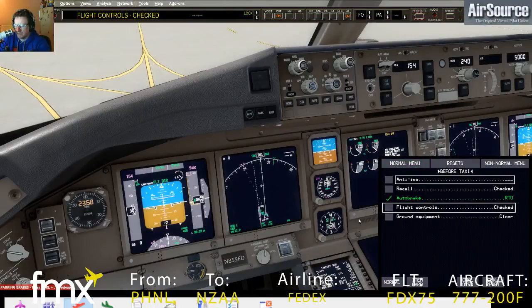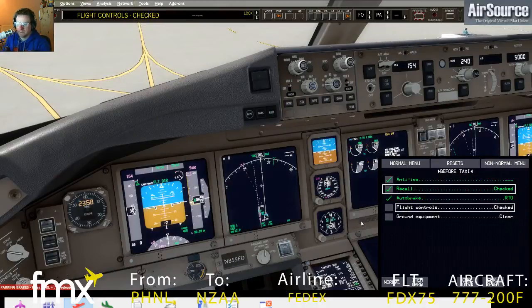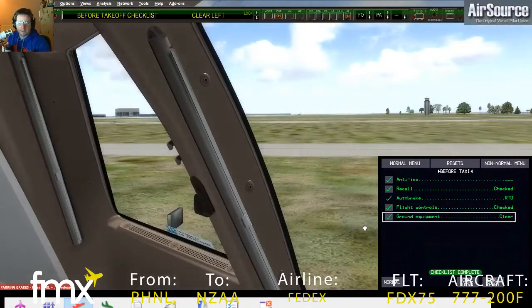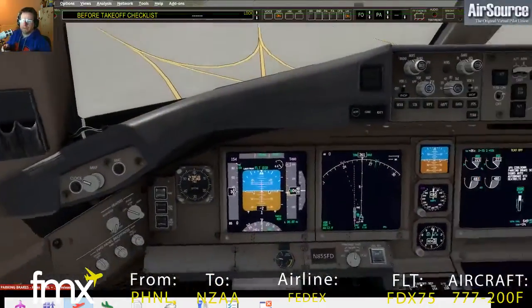Before taxi checklist. Anti-ice. Auto. Recall. Checked. Flight controls. Check. Ground equipment. Clear. Before taxi checklist complete. Clear on the left. Clear right. Let's get this show on the road.